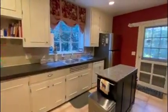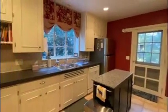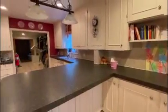And then off the kitchen, as I pan over here to the left, we just have a storage area, and then behind that are just a few couches and another little small room. And just lots of space.